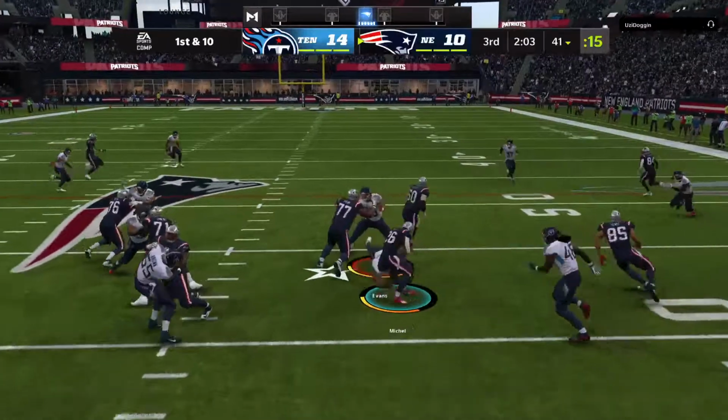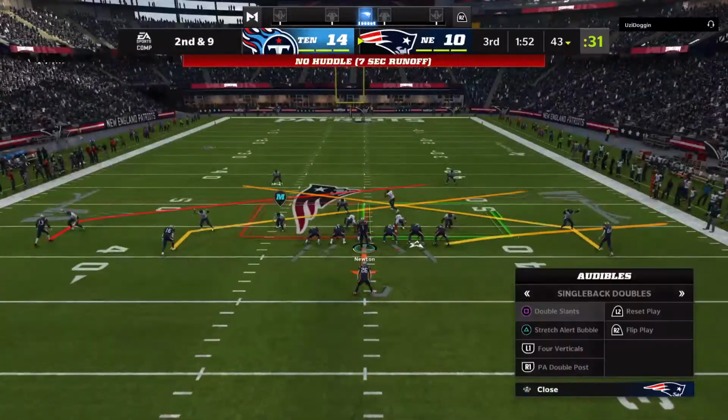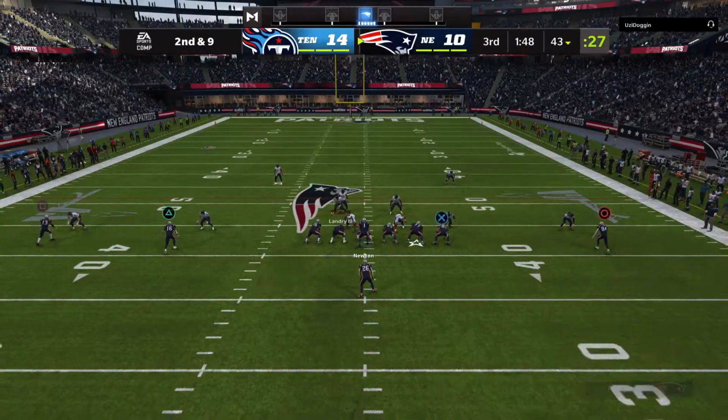A give. This is Michelle. And not much there at all. Maybe a yard up to the 43. Here's 2nd and 9. Just a yard on that last run.